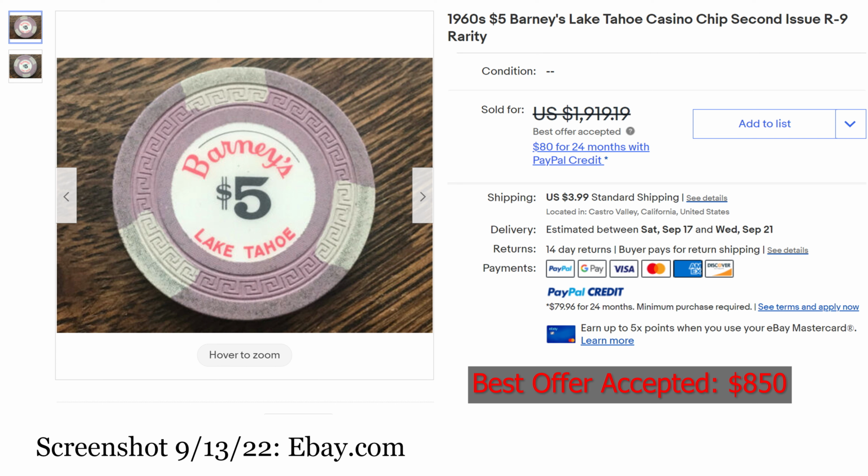1960s, $5 Barney's Lake Tahoe Casino Chip, second issue, R9 rarity. R9 obviously referring to the rarity. It was listed for $1,919.19. Obviously, there's something going on in 1919. $1,919.19 was the original buy it now price, asking price, but they accepted the best offer of $850 on August 22nd. And this is just a really scarce, awesome Lake Tahoe chip.